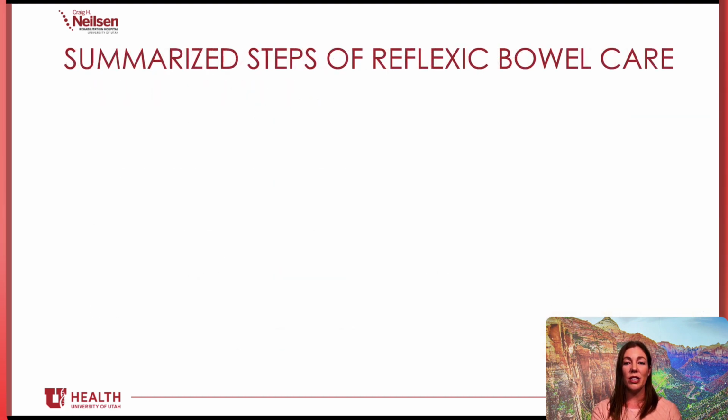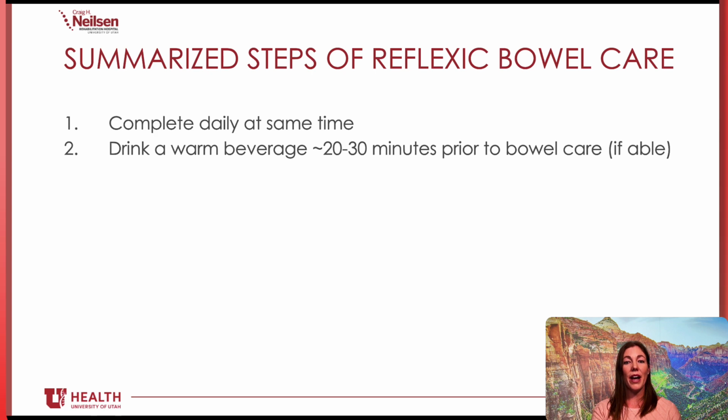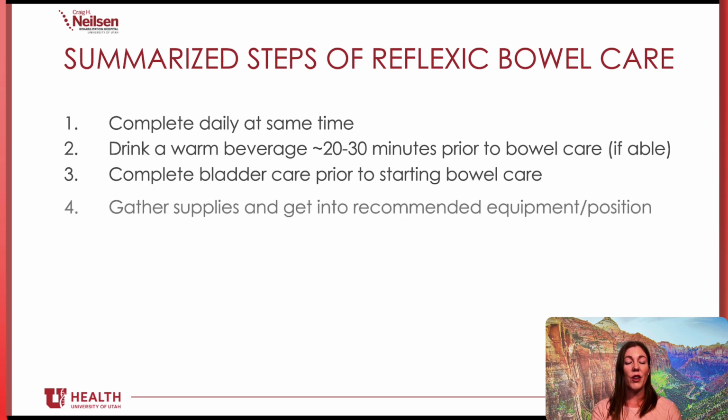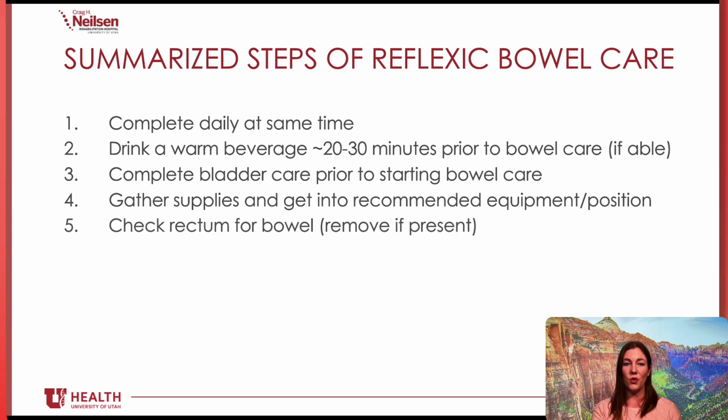So once again, to summarize the steps of bowel care: complete it at the same time each day. Drink something warm or eat something prior to bowel care if you are able to. Make sure that your bladder has been emptied prior to bowel care. Gather your supplies and get in the recommended position or on the recommended equipment. Make sure you've managed your clothing. Check the rectum to make sure there's no stool present. And then insert the medication.